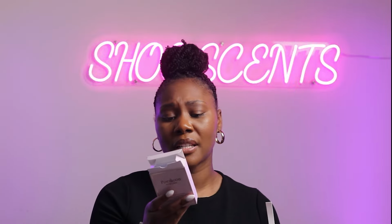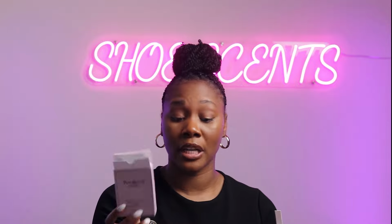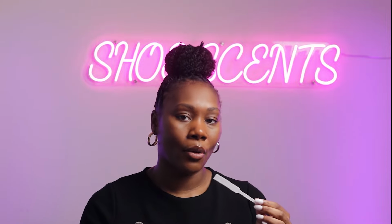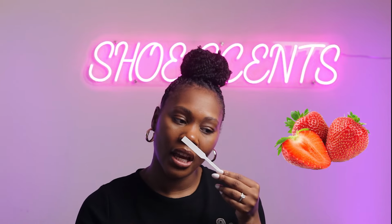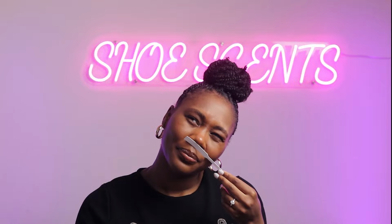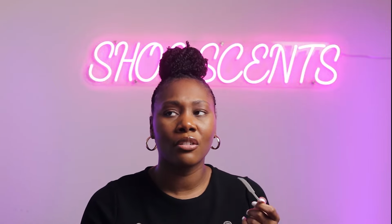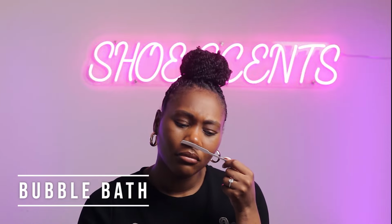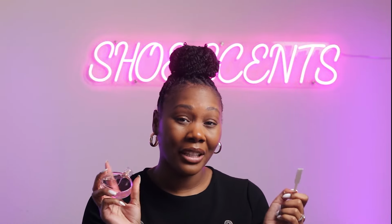Okay, so I don't know what's in here. I'll see if I can find the notes and put them on the screen. It definitely doesn't smell like a high quality fragrance at all. It smells like there could be some strawberry in here, but almost like that baby doll head thing. I mean, it doesn't smell bad. It almost smells like the children's bubble bath soap, something like that. That's what it's giving me. So this one definitely isn't pulling off the Chance Eau Tendre vibe, but it doesn't smell terrible.